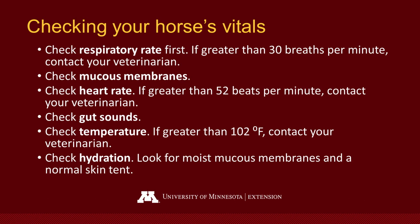And finally, hydration status we really look at. Part of that is that they have moist mucous membranes, and the other part is that they have a normal skin tent.